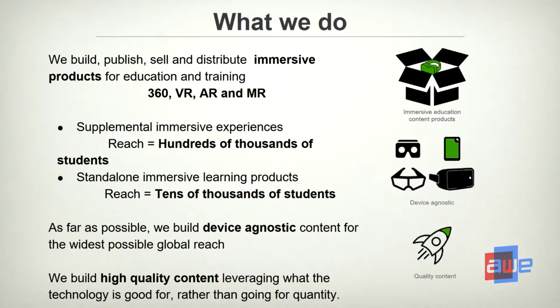My team and I build AR and VR products and MR products for Pearson globally. We work in 360, in proper virtual reality, in mobile AR and mixed reality. And I'll show you some examples of the work that we've done and what works, and share with you some experiences of what doesn't.